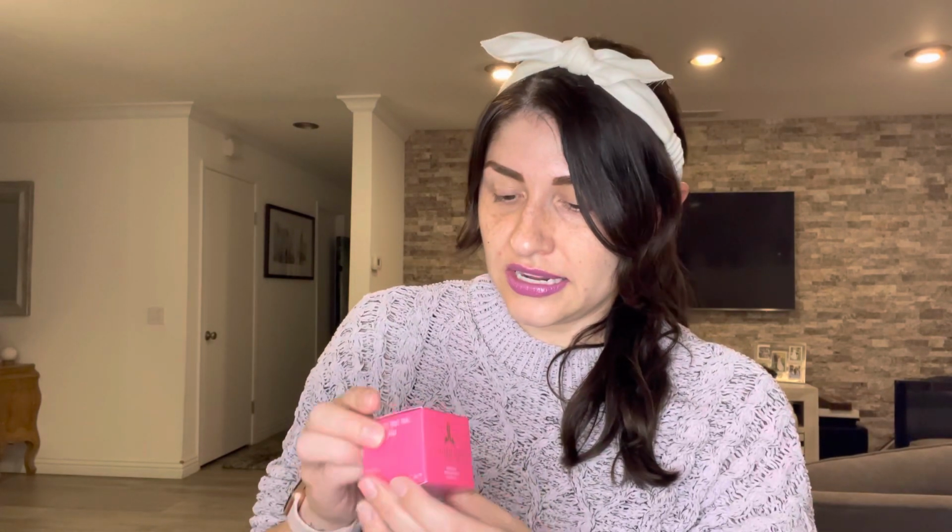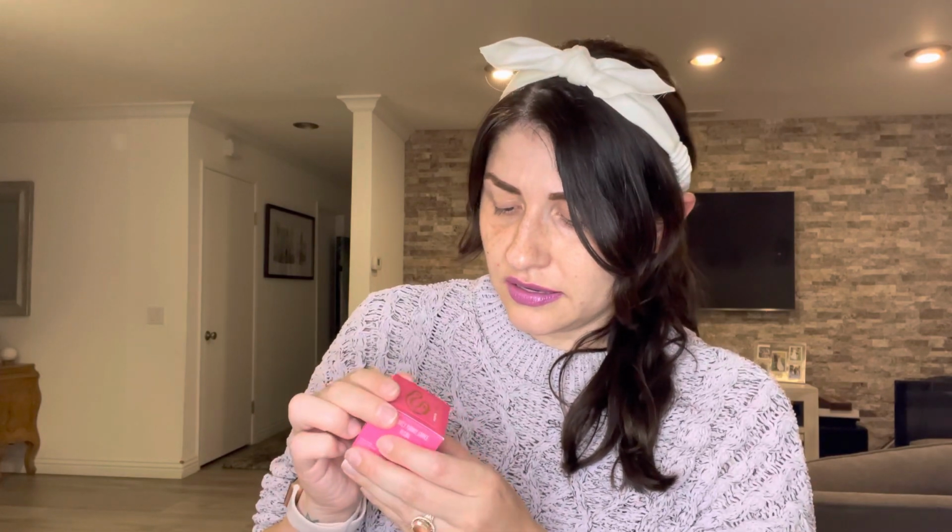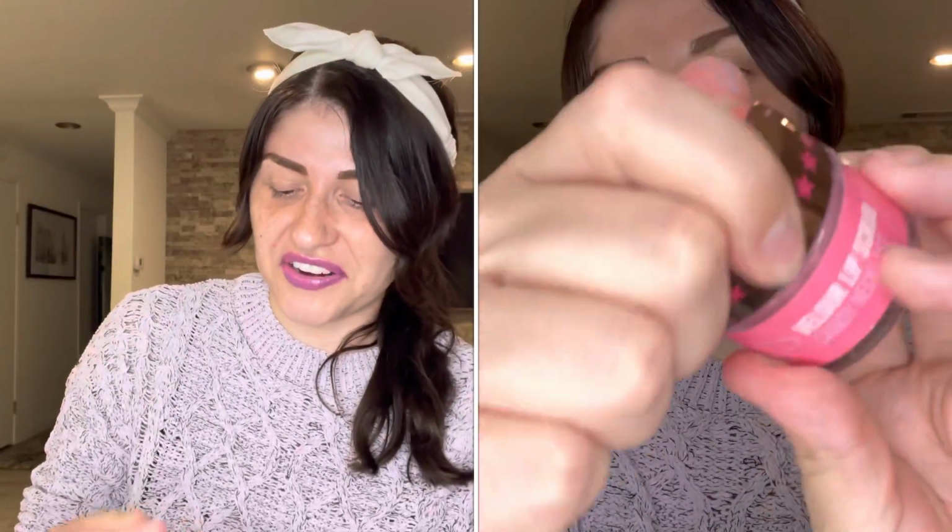The next item is, oh my god. Okay, I think we're definitely doing a giveaway at the end. So the next item is the Velour liquid lip scrub, and it is in candy necklace. Oh, candy, wait, oh, okay, never mind. The flavor, scent, whatever you want to call it, is candy necklace.